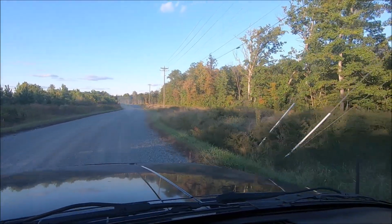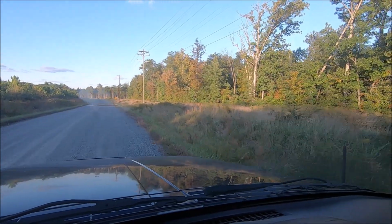But I wanted to show you guys what it looks like here. It's always weird trying to scope out an area on the map, and then when you actually see it in real life, it looks a lot different. So it's kind of the pros and cons of off-roading a place that's not meant for off-roading. It's just a random spot that I like to explore. So it's definitely very interesting to see the differences between real life and the map.